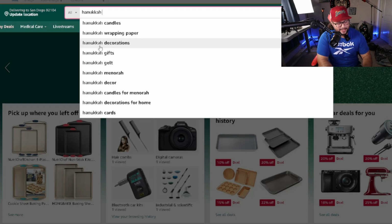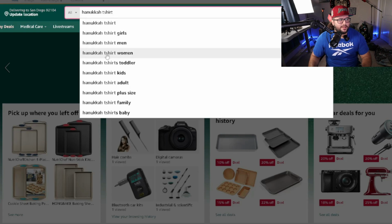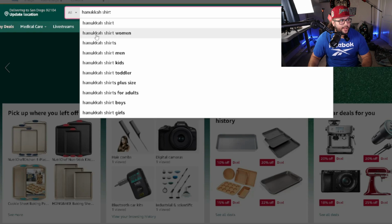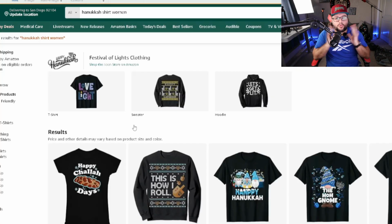So if we type in, let's say, shirt, or you can even just type in t-shirt, right? You're going to see that there are different ideas here: girls, men, women, toddlers, kids, adults, plus sizes, family. We could go on and on about this, but for example, I'm just going to type in Hanukkah shirt and then women. Now this is the broad phrase.